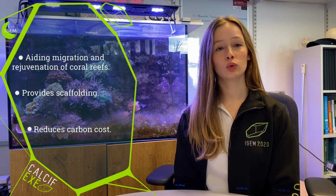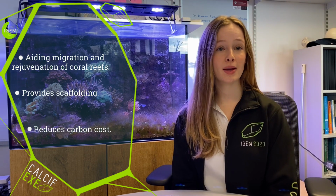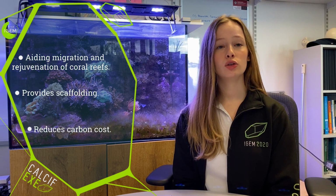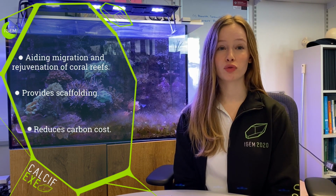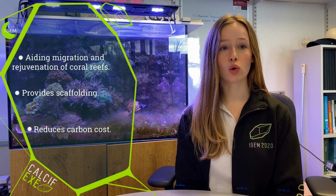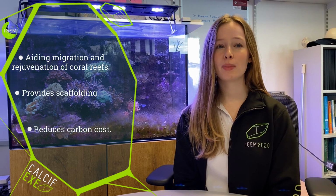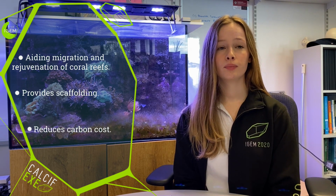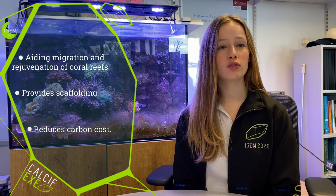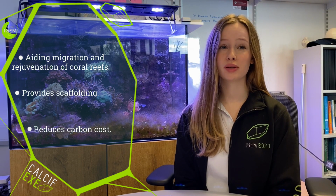Although these applications also extend to industries as diverse as the cosmetics and paper industries, our team is focused on using CalcifEXE technology to aid the migration and rejuvenation of coral and reefs. With coral reefs living under the increasing threat of ocean acidification, CalcifEXE could provide a 2-for-1 advantage, producing scaffolding to help the corals regrow and survive, all whilst massively reducing the carbon cost. As a Centre for Coral Reef Research, the University of Exeter has provided us with a wealth of knowledge on coral, allowing us to build up a detailed understanding of the coral rejuvenation process.